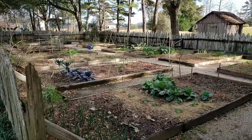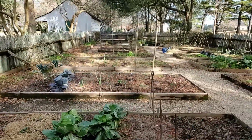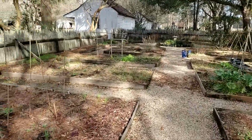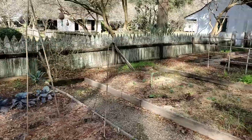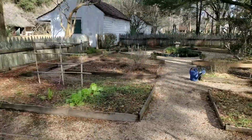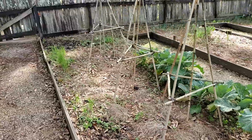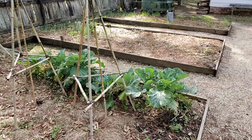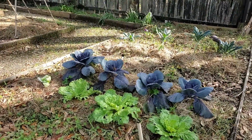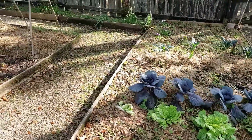This cool little garden. Walk through it real quick. Banana peppers. Looks like green onions. I'm trying to read the little sticks that are labeled there. What is that, guys? You guys might know better than me. Cabbage? Chinese cabbage. I never heard of Chinese cabbage before.